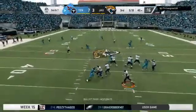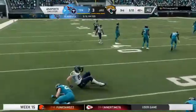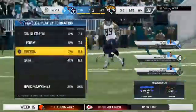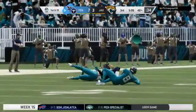Mariota from the gun on third down. It's Kelsey on the ground. And he gets it down to the 48, enough for the first. And they just keep marching right along. First down on a pickup of 8 there.